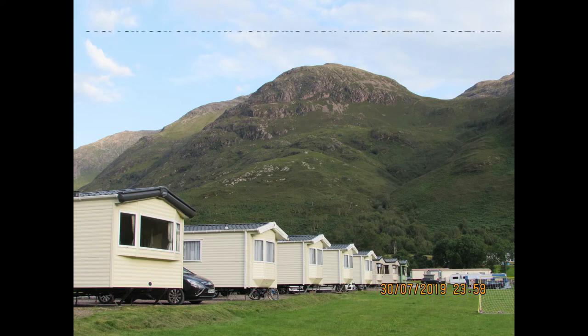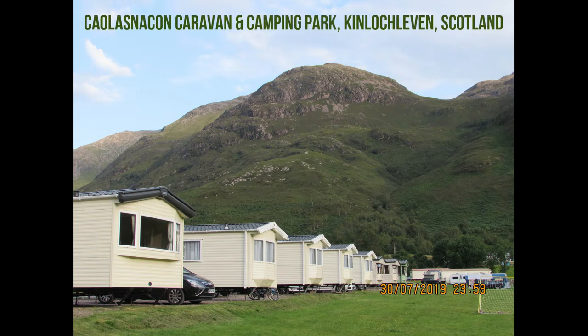Caolasnacon Caravan and Camping Park is in a great scenic location outside Kinlochleven and a few miles from the spectacular Glencoe, on the south shore of Loch Leven in the beautiful Scottish Highlands.